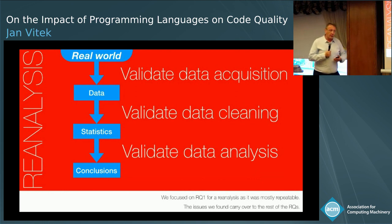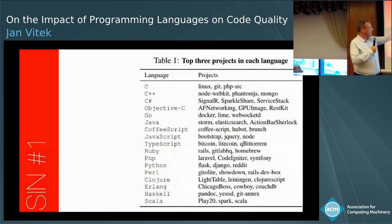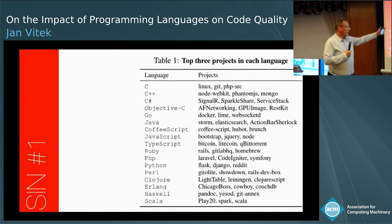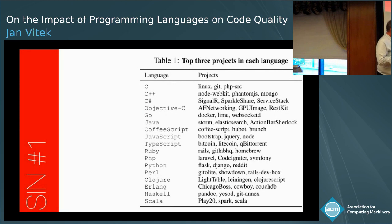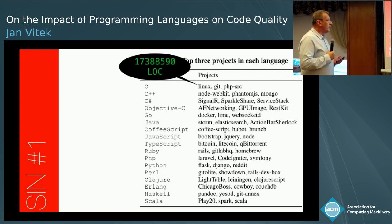So what I'll do, the paper that this comes with has a lot more details. What I'll do is just give you the Cliff Notes version in 7 steps. So first step, this is a table from the paper, and what it lists is programming languages and the 3 largest projects in each programming language. So I'll just pick out a few.